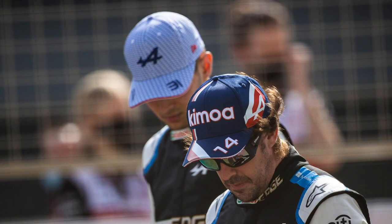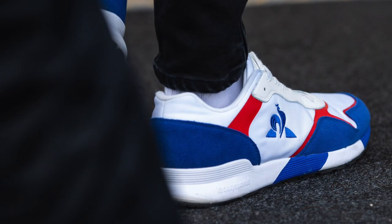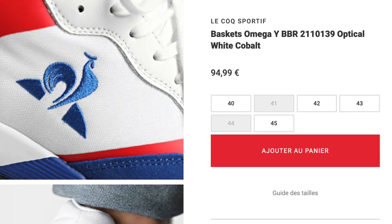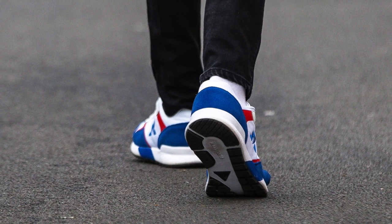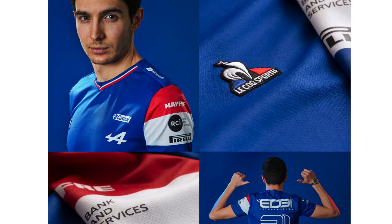What about the drivers from the French team, Alpine? What are they wearing to the track? Esteban Ocon is wearing, and this is quite a long name, these are Baskets Omega Y BBR Optical White Cobalt 2110139 shoes. They're from Le Coq Sportif, a French company that is the official partner when it comes to the clothing range. And you'll see the Le Coq logo on both the team shirts and also on the jackets that the drivers wear, but not on the race suits, and I couldn't find it anywhere on the car.